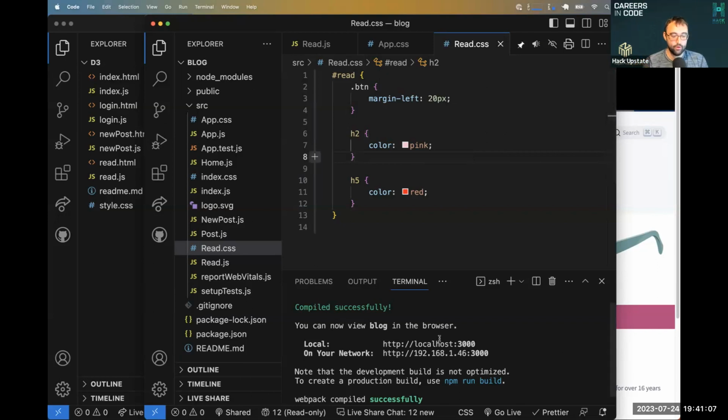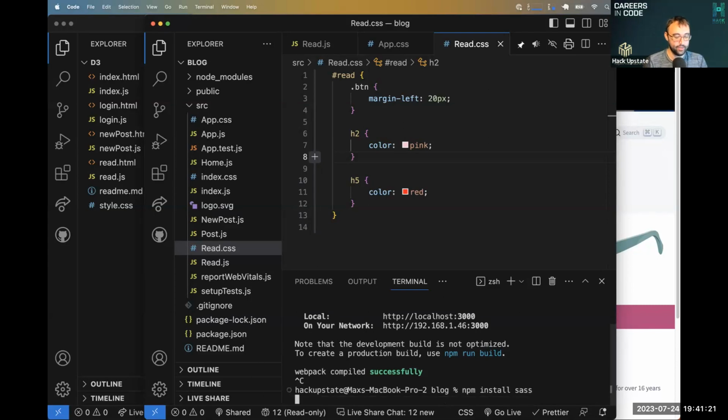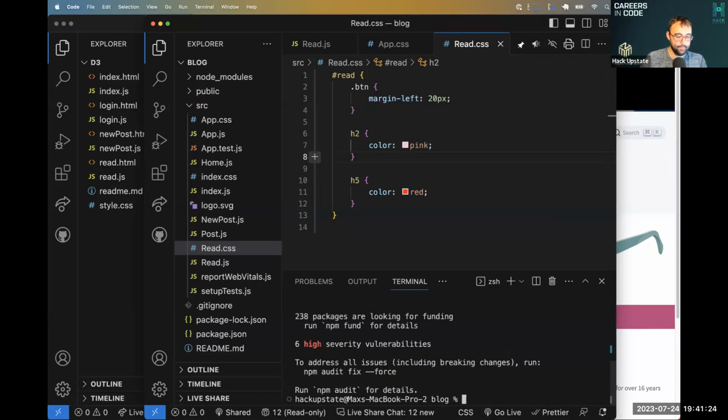So I'm going to go down into the terminal. I'm going to hit Control-C. Now you can follow along with me. Control-C. I am going to npm install Sass, S-A-S-S, and hit enter on that. And that'll take a minute.